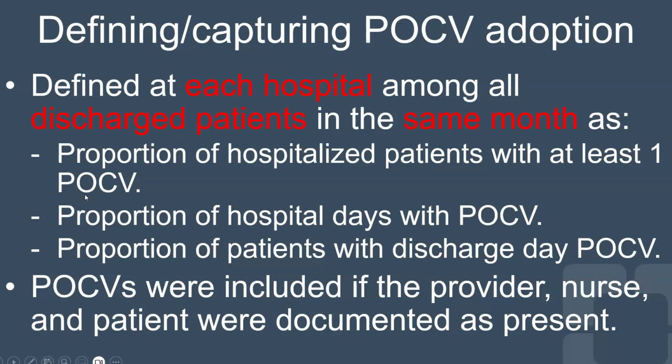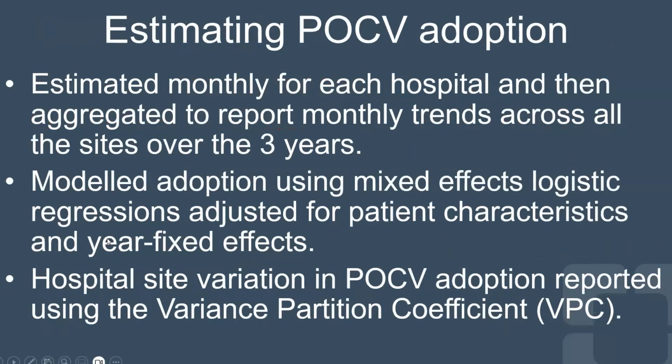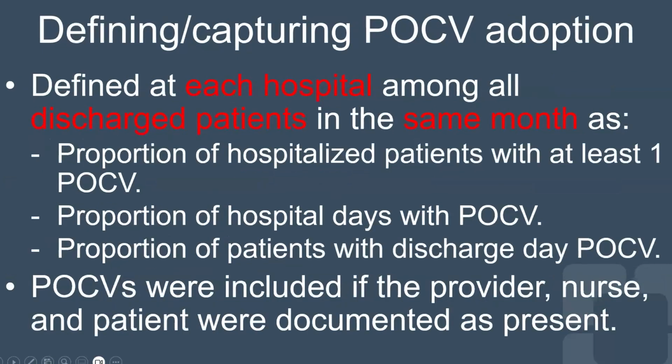The second one was the proportion of hospital days with plan of care visits. So here the interest was in the frequency of the plan of care visits, like how frequently the patients were receiving the plan of care visits or having these discussions with the providers and the nurses. And then the last part was, were you getting the plan of care visit on the day of discharge? Because we know that the day of discharge is an important moment where you can teach patients certain things. It was also important to know whether this was happening on the day of discharge.